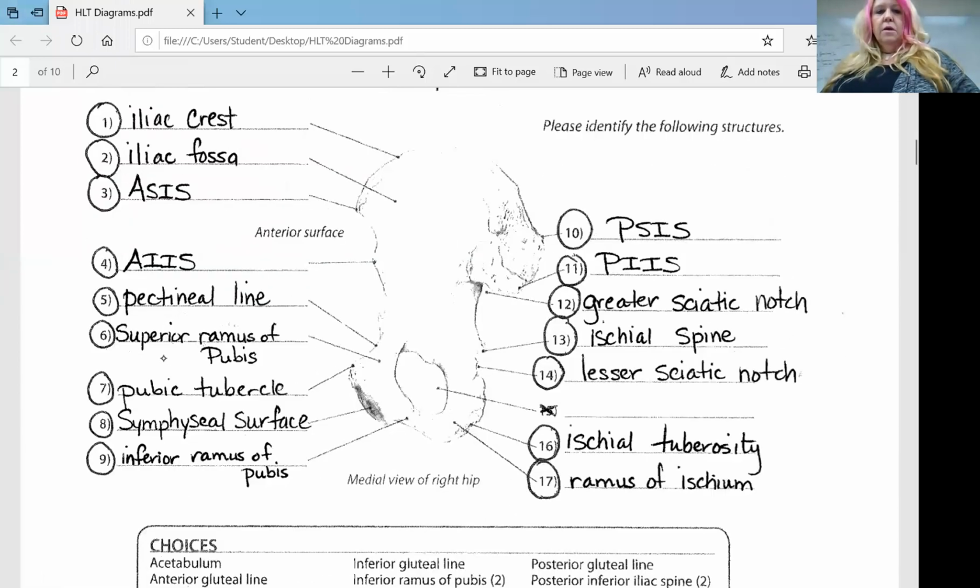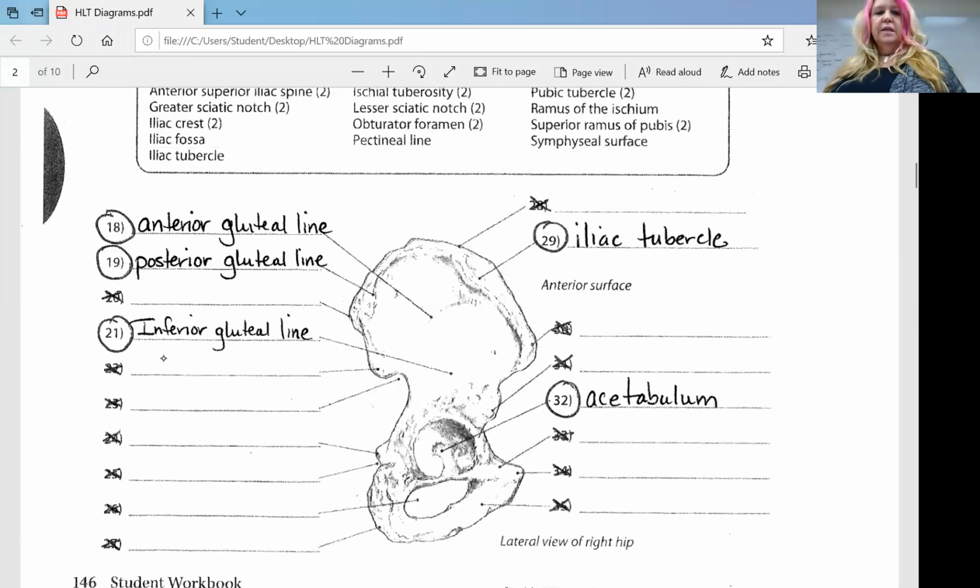Going on down to the bottom, and you can see here we only have 18, 19, 21, 29, and 32. The reason we've done this is we didn't want you to have to remember PSIS, ASIS, etc., like 20 different times on these diagrams. So the numbers will go on the test: 18, 19, 21, 29, 32. When I created the test, I tried to make sure they were bold with an asterisk, so you'd notice it was skipping numbers when you're looking at your diagram, but the diagrams do have the circles and the X's so it doesn't throw you off.